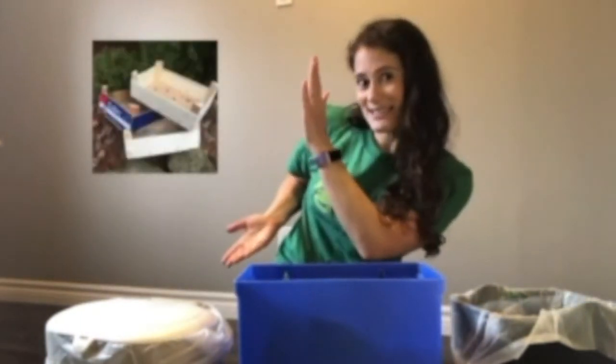The actual cup can go in your compost. The lid goes in recycling. What about your clementine crates? Clementine crates are unfortunately garbage. However, there's a lot of really great upcycling activities that you can do involving these crates.